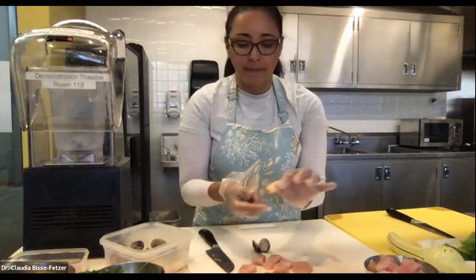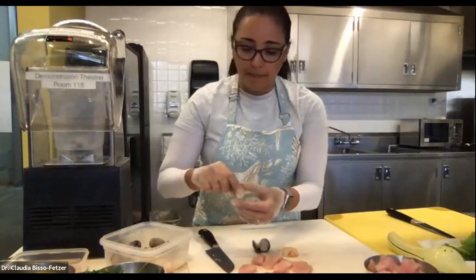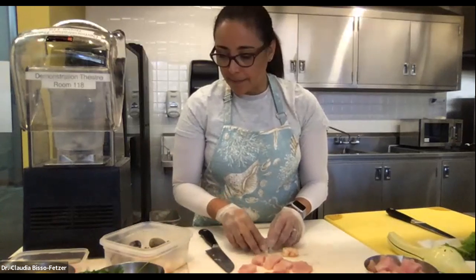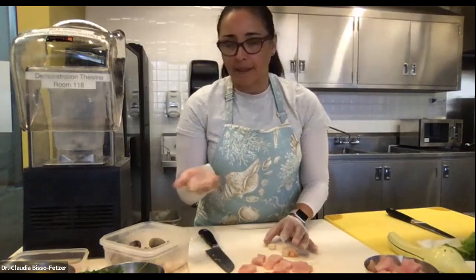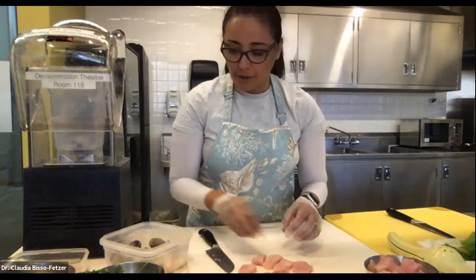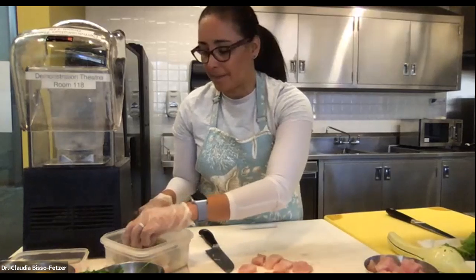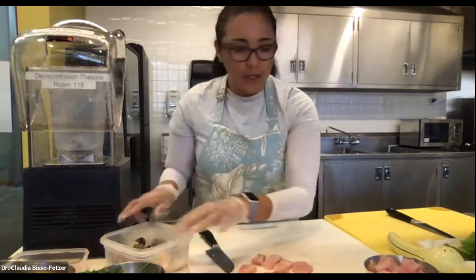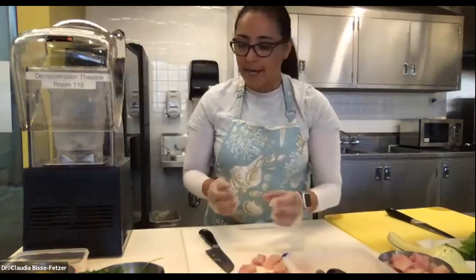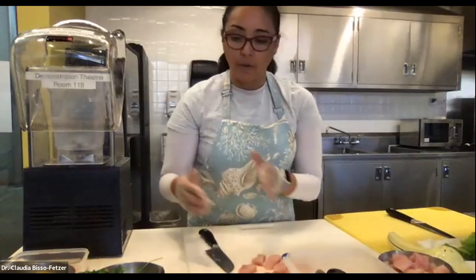We got some shrimp, and we also have some baby scallops. I already put these in a little bit of steam water before I came here, so they are pre-cooked a little bit, just for safety reasons. So this is going to be my garnish, along with the fish that is raw.